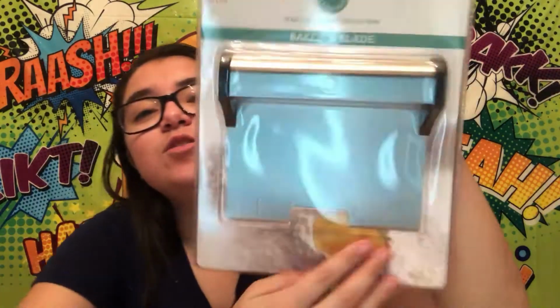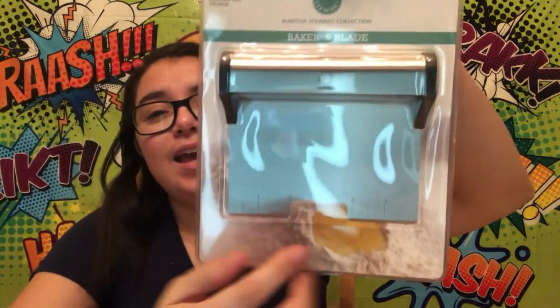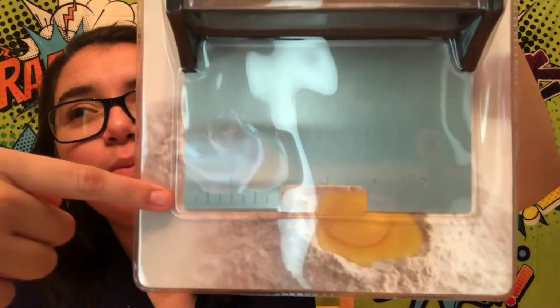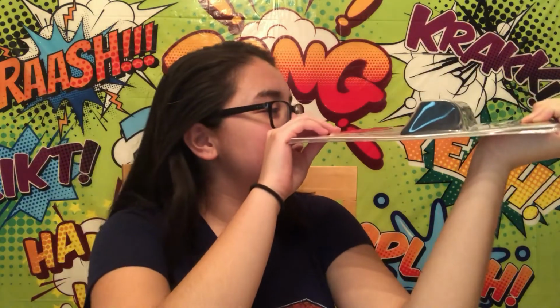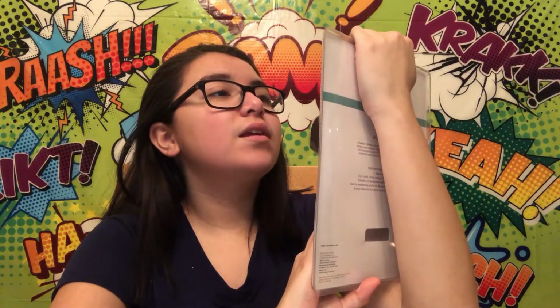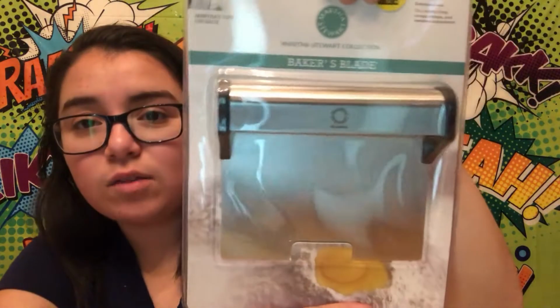This next item is a product that my mom got, actually. It's the Martha Stewart Collection Baker's Blade. She's seen a lot of YouTube videos, and so she just wanted to pick this up. It has a measuring guide at the bottom right here, and it looks like it scoops up a bunch of stuff. So it cuts, crushes, chops, scoops, scrapes, and measures ingredients. So that's a very useful thing to use in the kitchen.